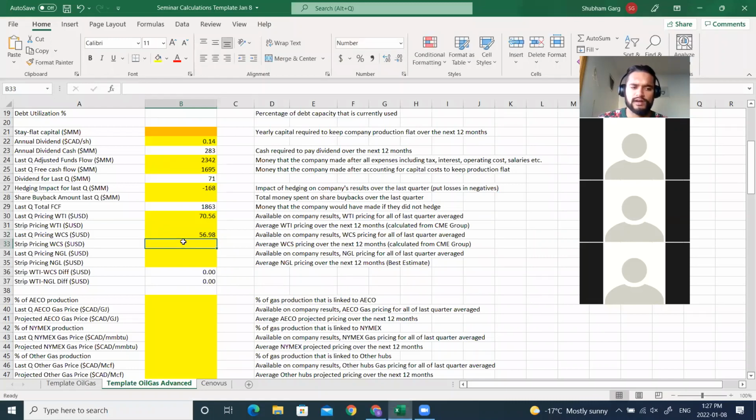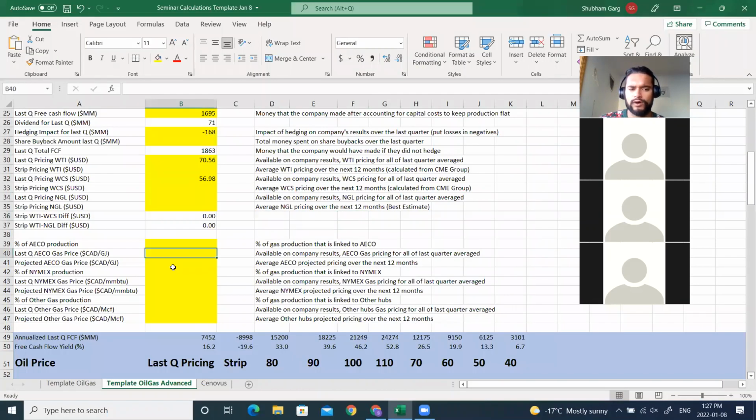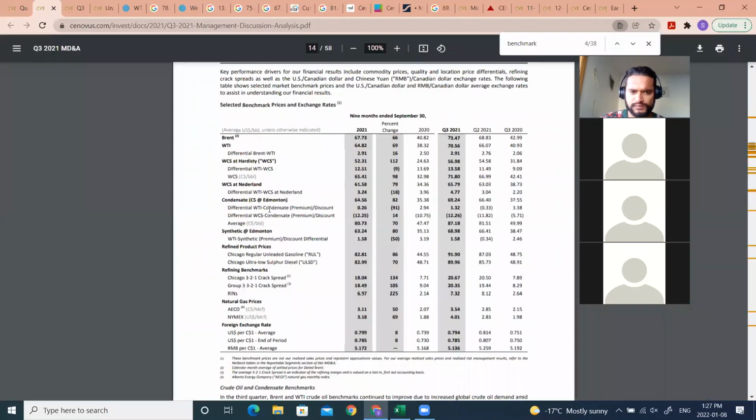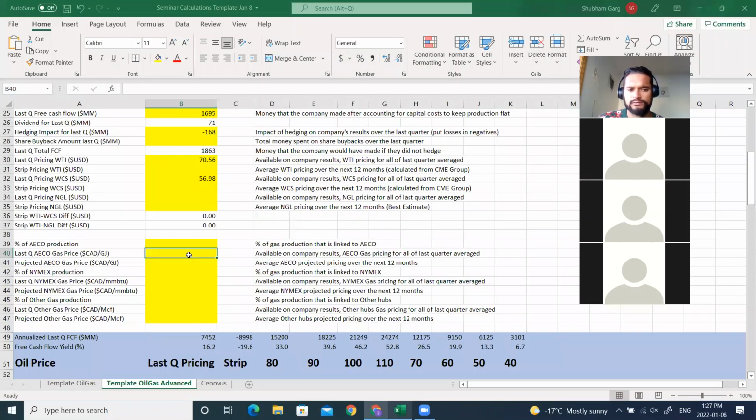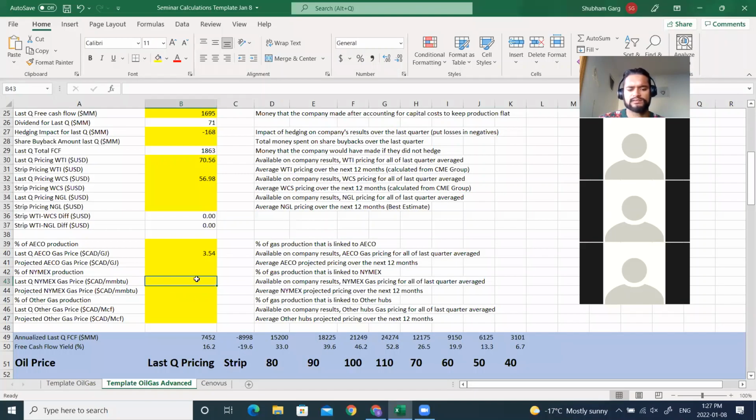So I'm going to throw this in here. Last quarter NGL pricing is not in this chart, so I'm just going to leave it for a sec. We want the last quarter AECO gas price. So AECO we have here is 3.54 Canadian, so I'm going to put that in there. We want last quarter NYMEX gas price, 4.01 US. If we convert that to Canadian, that's going to be 5.10.